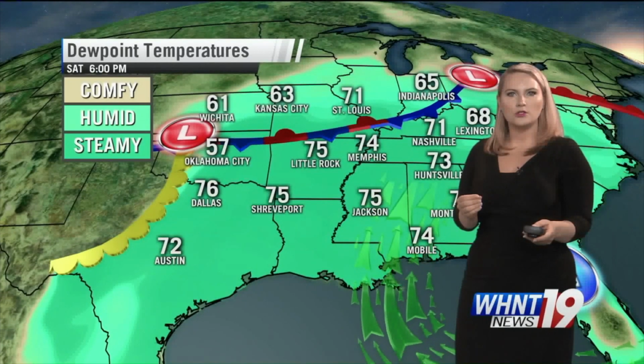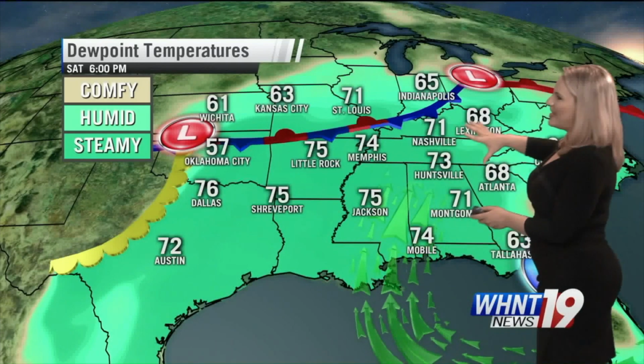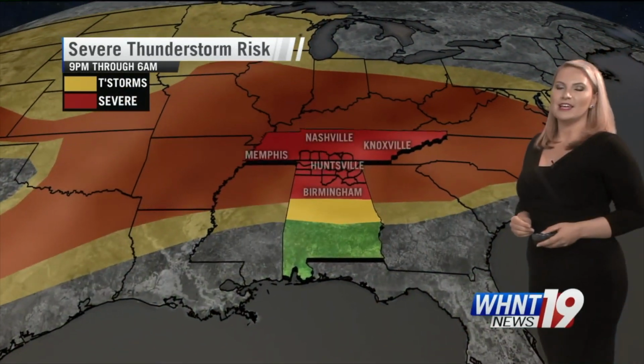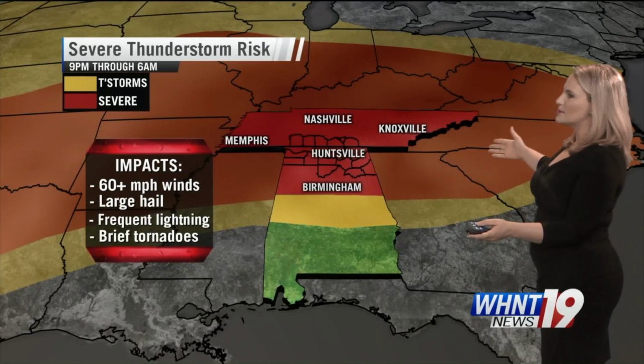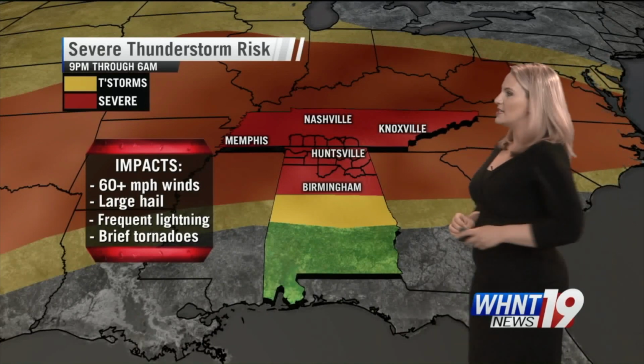The dew point tells you how much moisture is in the atmosphere, and the more humid the air, goodness gracious, the more unstable the atmosphere. The more unstable the atmosphere, the more likely that you get thunderstorm development. That's why we think we're going to have some severe storms for tonight, because it is very warm and it is very unstable here in the Tennessee Valley.